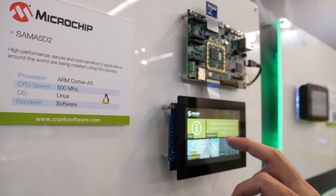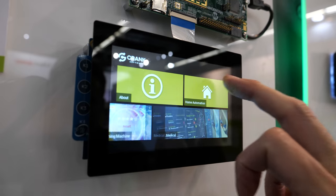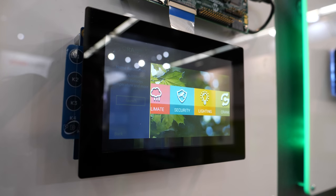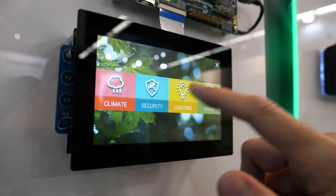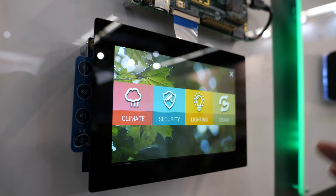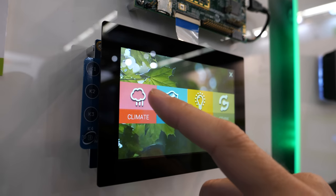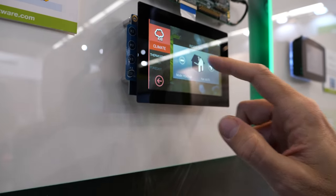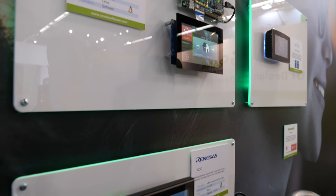These are just some other simple demo UIs that we've built. Here's a simple home automation on a smaller chip, but you can launch these different demos. These are things that we give to our customers to show off, even on smaller systems. This one has no GPU acceleration or anything. We can still deliver that rich experience that people are expecting to see. It's a Cortex A5 with no GPU.